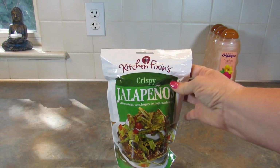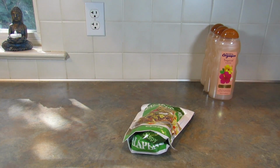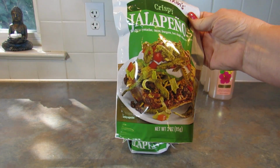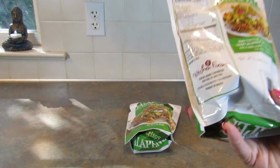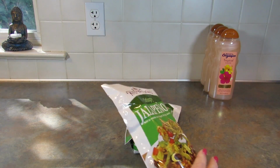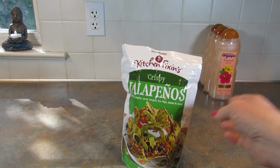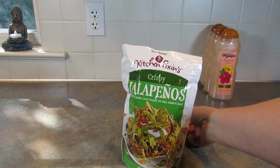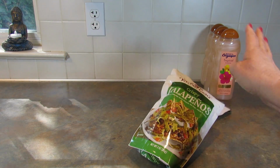Next, I grabbed two more bags of these crispy jalapenos, and they are 3 ounces, and they're a product of Mexico. So my husband really likes putting these on his salads, but I also came up with an idea to use them on chicken. I will make that video. It might take me a couple of weeks, but I will make that video and put it up for you. He really liked it. He said it tasted so good.